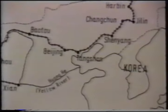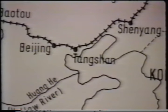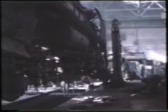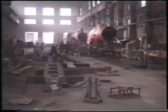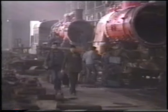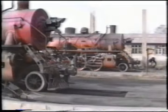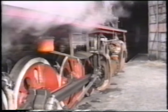We begin our journey across China in the Tangshan region, east of Beijing. The loco works at Tangshan continues to build SY class, a design which follows that of the Japanese JF light Mikados. Seen here in the works yard, SYs take their first breath of steam before entering industrial service.